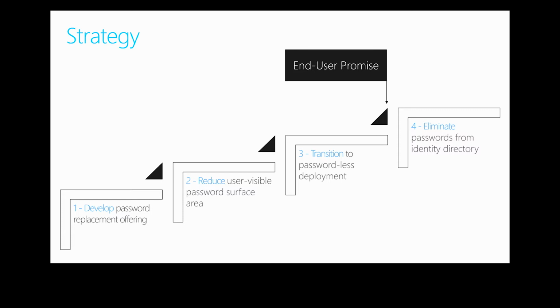Now, when do we reach which promise? If you as an end user can work on your device without being bothered for passwords every day, we kind of reach the end user promise. But from a security perspective, we only get there if we eliminate passwords from the identity directory. So this is it from a high level, the strategy on how to get to a passwordless world.